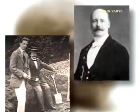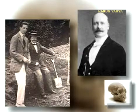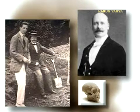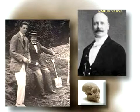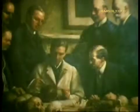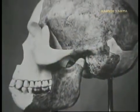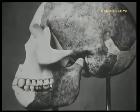In 1912, a team led by a British amateur paleontologist by the name of Charles Dawson discovered a fossil, the jaw of which exhibited ape-like characteristics, although the cranium itself had human features. The fossil was given the name Piltdown Man and was exhibited as definitive proof of evolution in the world's best-known museums over the following 40 years.